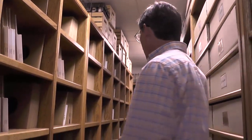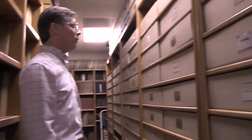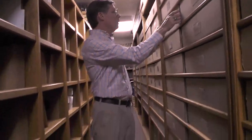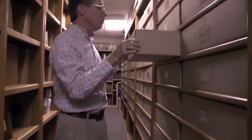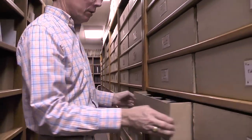We have diamond discs across the bottom. This wall, as you can see, are cylinders. We've got brown wax cylinders of various sorts, Concerts, Lamberts, U.S. Everlastings, Indestructibles, Columbias, you name it. Blue Emeralds down here.